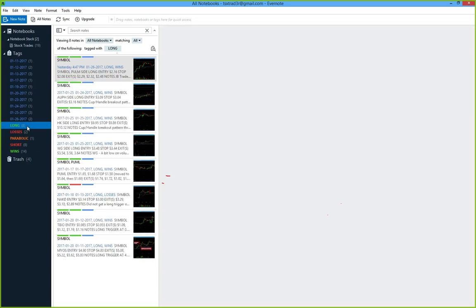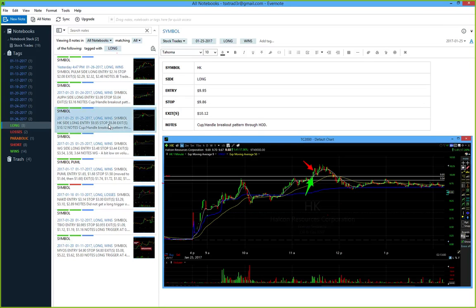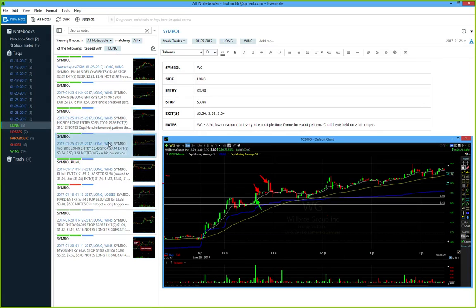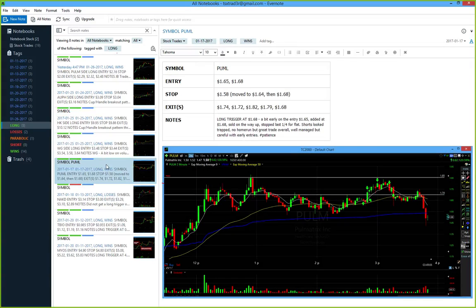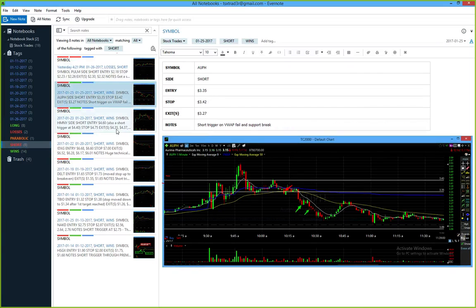Guys, so you can go through long trades, see what's working, start looking at your charts, see where you're getting in, see where you're going right, and see where you're going wrong. See your entries and exits and read your notes, and then you can go through your short trades, which surprisingly I'm basically 50-50 so far on longs versus shorts.